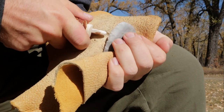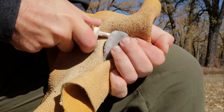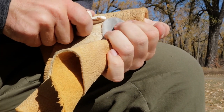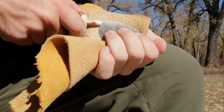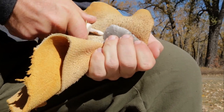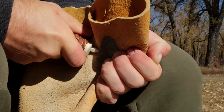Kimberley points made for use on spears were generally less than 6 centimeters long. Many examples, especially glass points, were longer than this. People indigenous to the Kimberley area also produced more points than they needed for everyday use. So what did they do with all these extra points, especially the large ones? Kimberley points were common items of exchange.